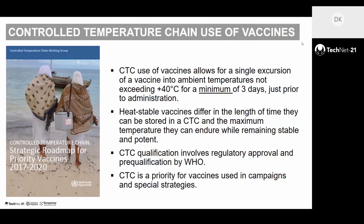But WHO has more recently been focusing on on-label use of vaccines at ambient temperature, and they've coined this term, controlled temperature chain, or CTC, to define this use. So specifically, CTC is the use of vaccines at ambient temperatures not exceeding 40 degrees C for a minimum of 3 days. And it's just prior to administration. And this is because the main purpose of CTC is meant to be for outreach and use at the end of the cold chain. And note that 3 days is a minimum, and the CTC duration will be determined by the stability of the individual vaccine, and hopefully it will be maximized, right, as far beyond 3 days as possible.